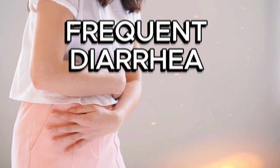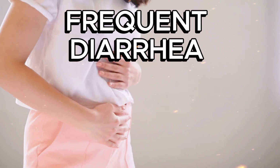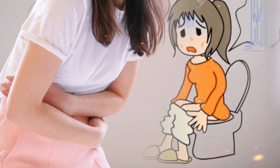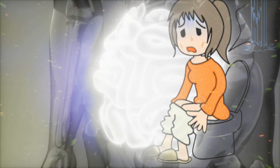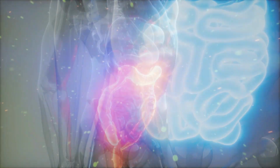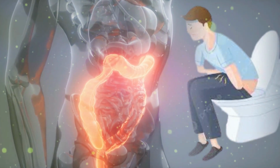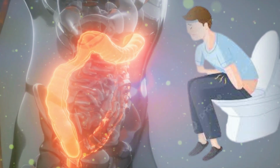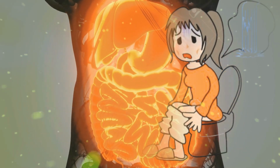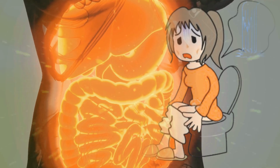Sign number 10. Frequent diarrhea can be a consequence of insufficient bile production, which normally helps in the digestion and absorption of fats. Bile emulsifies fats in the small intestine, aiding in the formation of solid stools. When bile levels are low, fats may not be properly digested and absorbed, leading to increased water content in the stools and resulting in loose, watery diarrhea. Bile deficiency can disrupt the normal digestion process, affecting the consistency and frequency of bowel movements.